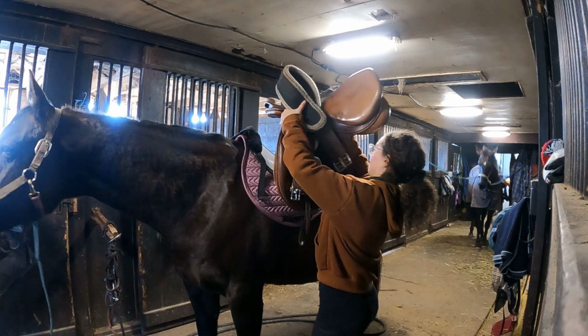Okay, so now we're just doing the same exercise going the other way, and this time all three poles are raised.